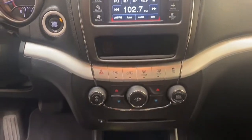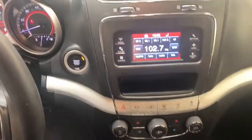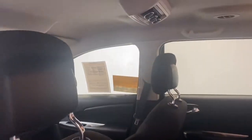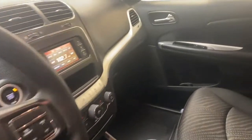Anyone that needs a full-size SUV on a budget needs to come and take a look at this one before it's gone. This certified one-owner 2019 Dodge Journey has less than 24,000 miles, still under factory warranty, and comes with a Carfax buyback guarantee.